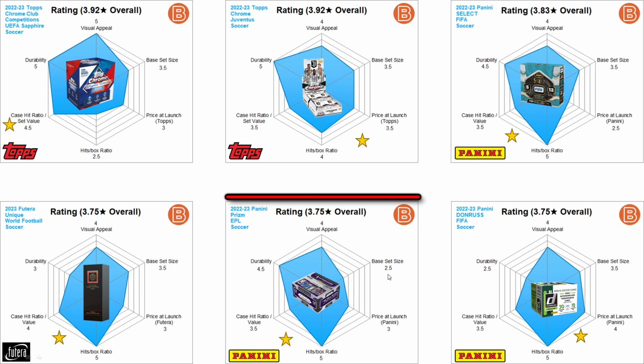So next is going to be EPL Prizm. Prizm is just going to keep on doing its thing. One of the most popular products for all of sports cards in general. And there are a lot of cards in this set that were very high in demand. They're still high in demand, just because of the whole Prizm name. This one could have used a lot of improvements, but because it was an early release in the year, I guess they hadn't really thought of a lot of things that they added in other sets.